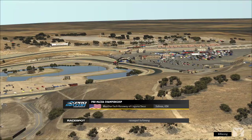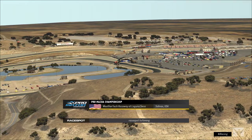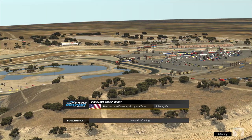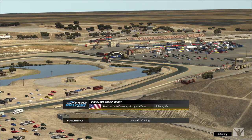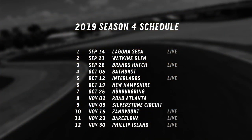I think out of the broadcasted races, I can't really pick a track that I'm looking forward to more than the other. I love Brands Hatch. Interlagos is always fun racing. Zandvoort, I think, will be very similar to today, like Laguna Seca. But for Barcelona and Phillip Island, we should get some thrilling action at those two tracks as well.